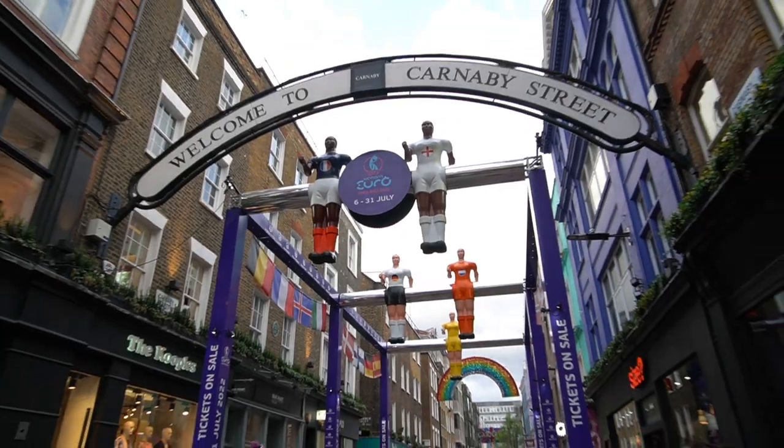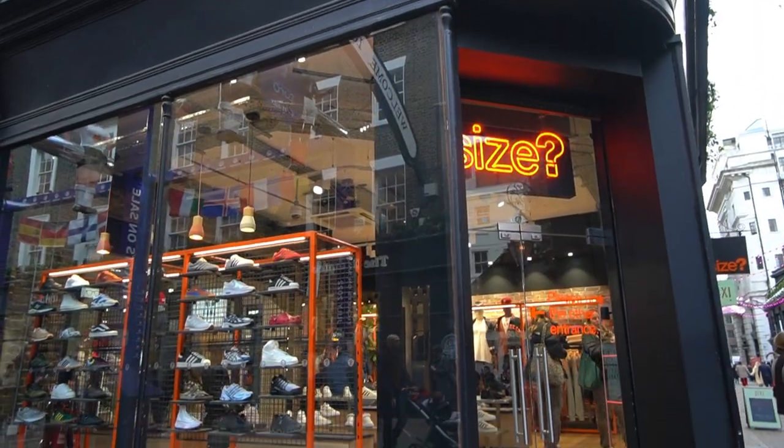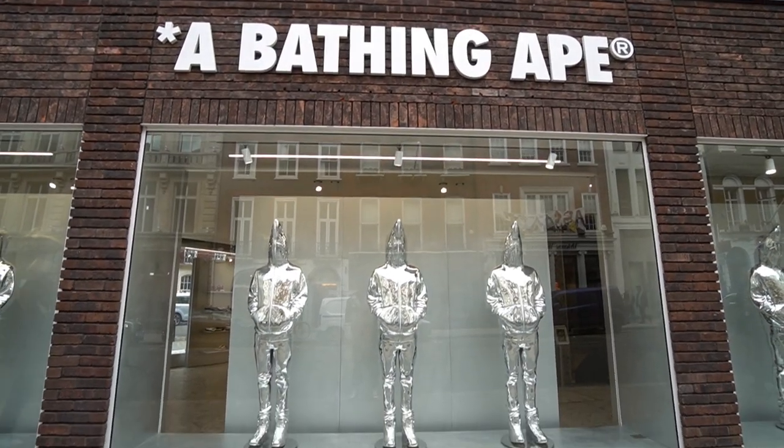We're gonna be going to Carnaby Street, which has a bunch of sneaker stores, including Size. There's also Soho in that area as well, so we might go to End. There's a Bape store. A lot of shopping to get done. Let's start hitting up these shops.